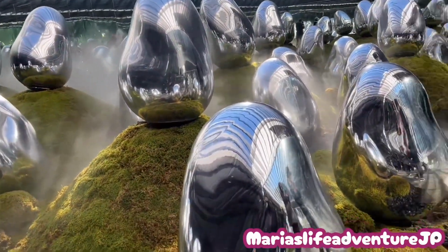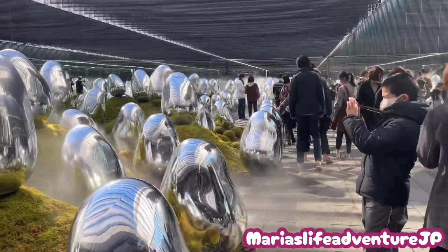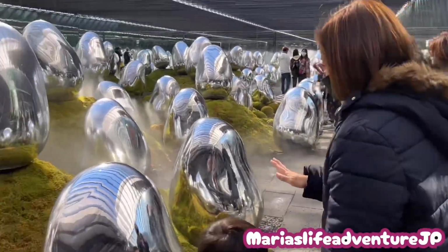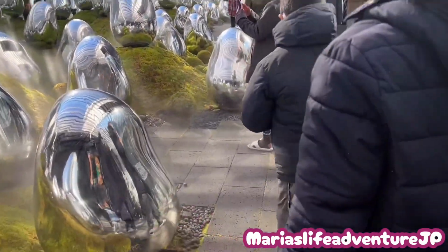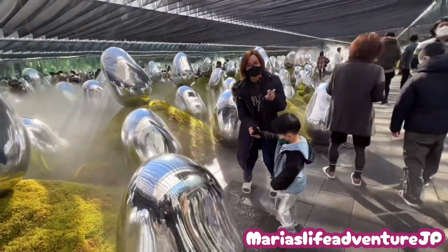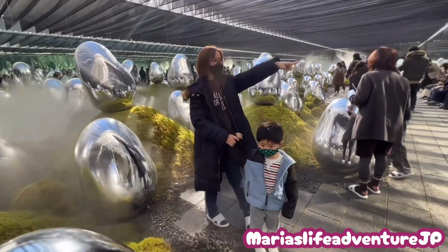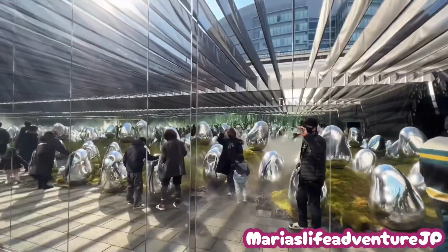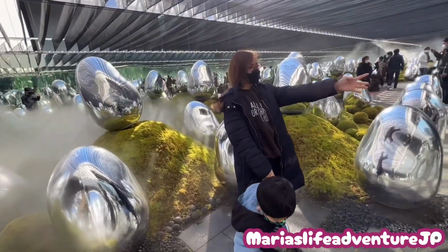So, yan. So, you can see the moss garden of resonating microcosms, solidified light color sunrise. So, the content of the work changes between daytime and after sunset. So, pag maganda, pag after sunset kasi may color, may light yung mga itlog na yan. Pero pag umaga, so ganyan siya, silver light.